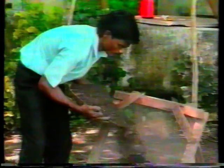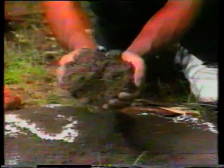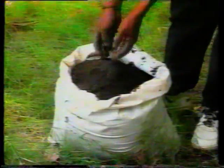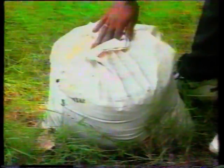This compost is then sieved through a 2 to 2.5 mm sieve. You get soft, sieved compost which is still moist. Moisture is essential for all biological fertilizers. It can be transferred into bags, packed and kept for any length of time. With this compost, you can grow any plant, including teak.